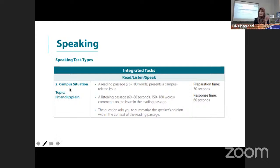Well, usually the second speaking task is called a campus situation. So you are going to read something about a campus-related issue. Usually this can be an announcement of, I don't know, a new library opening time, or a new gym opening, or the closing of a campus gym. After you read the announcement, we are going to listen to a conversation reacting to the reading passage. So the two are connected.